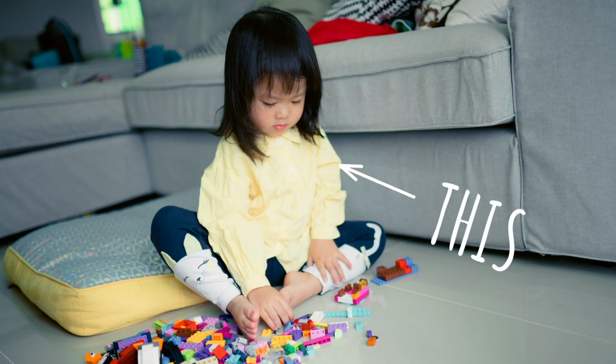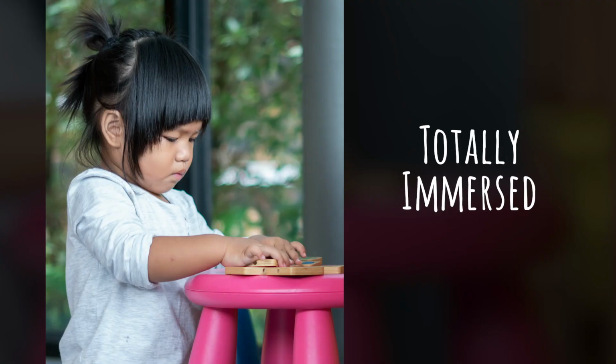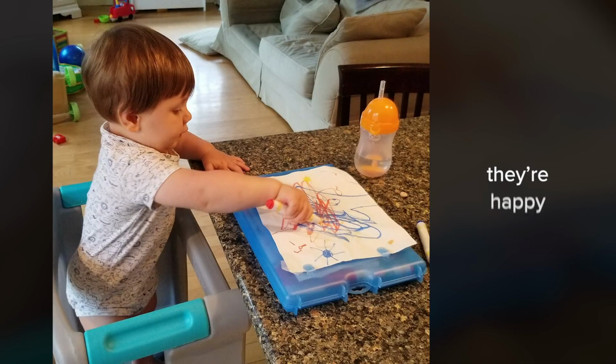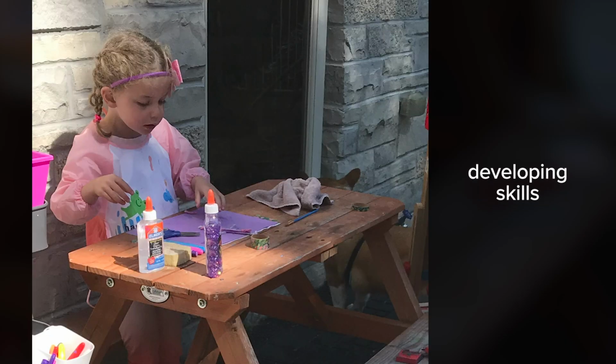We've all caught glimpses of it. You notice it's been a little quiet in the other room for a while, and you peek in, and your child is totally immersed in the flow of play, and it's magical. It's in those moments that kids are doing their best learning. They're happy, they're engaged in things that interest them, and they're developing skills like problem solving and persistence and creativity. That's the good stuff, and that's independent play.